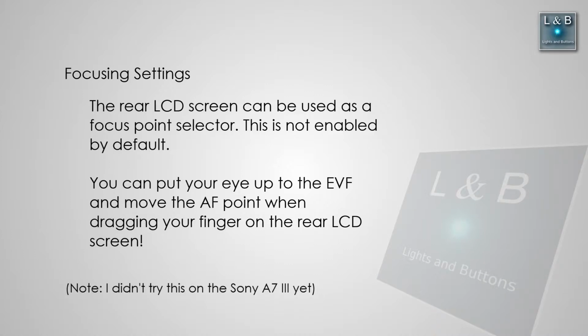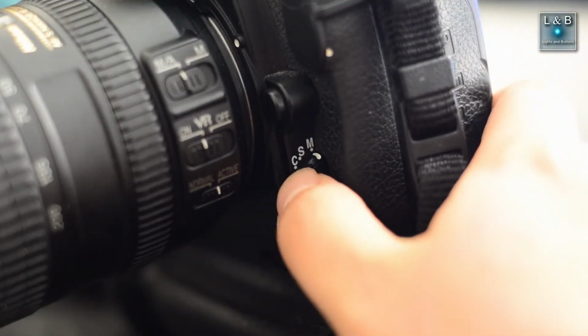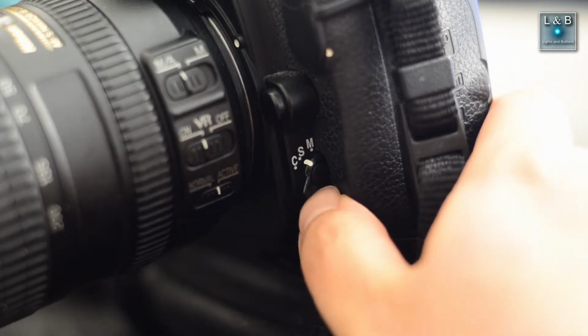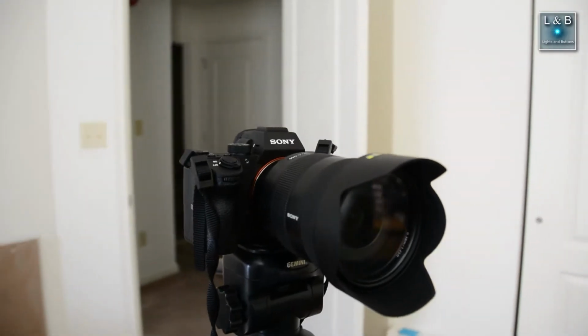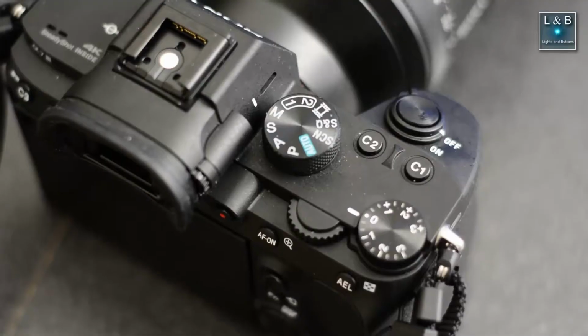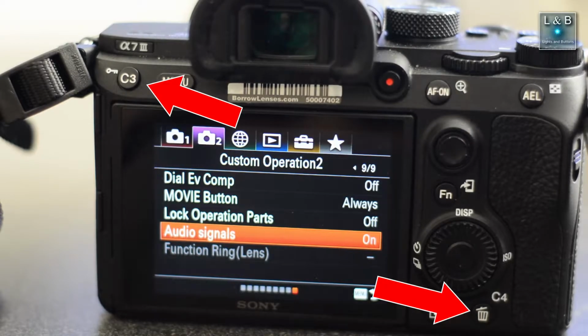It looks like it's similar to the Canon RP's touchscreen feature while using the EVF, and I tried this a little bit during the time I was at the Photo Plus show in New York City. One thing I do miss from Nikon is the autofocus and manual focus selection lever. You can switch between the two pretty easily without looking, whereas on the A7 III, there is a button that you can map to switch between manual focus and autofocus through a menu system.